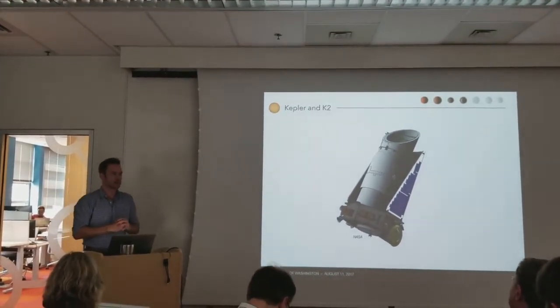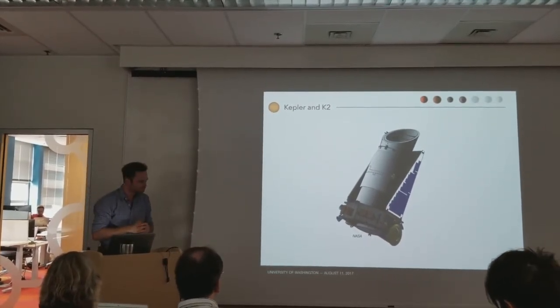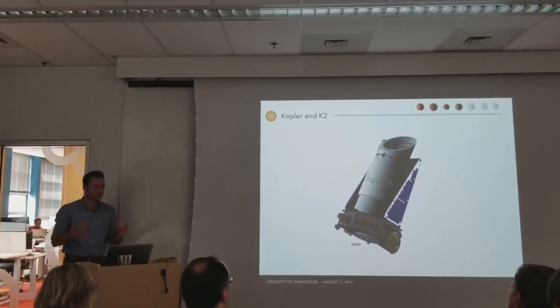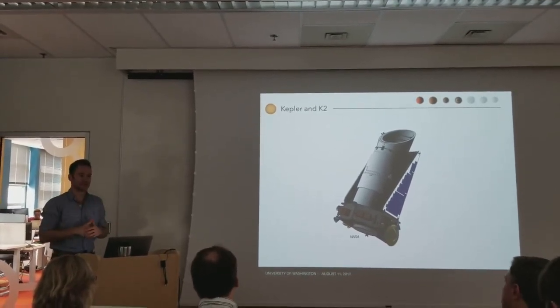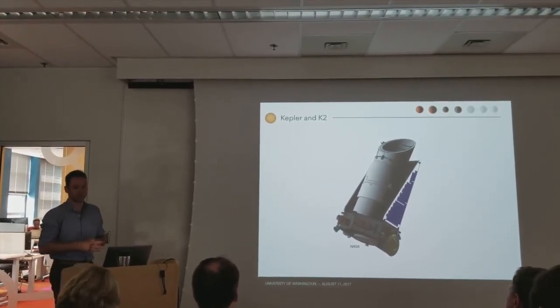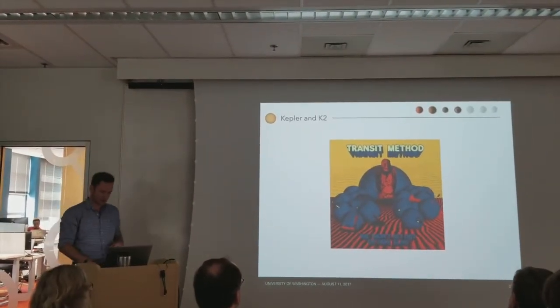It stared at a patch of the sky about the size of your extended thumb. It stared at that patch of the sky for 4 years, monitoring the brightness of 150,000 stars at a 30-minute cadence, looking for planet transits, looking for dips in the light curve of the star, which hints at the presence of a planet.